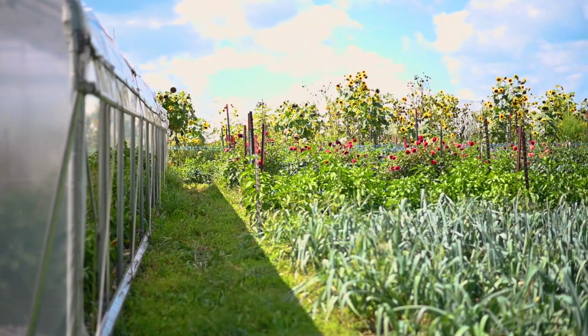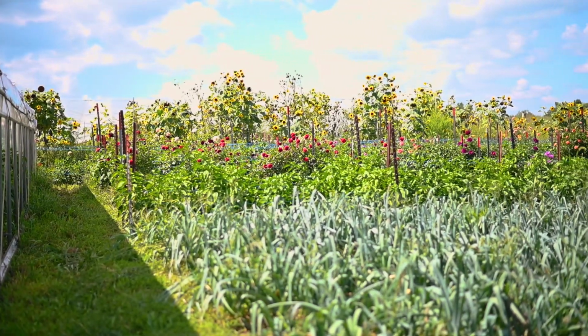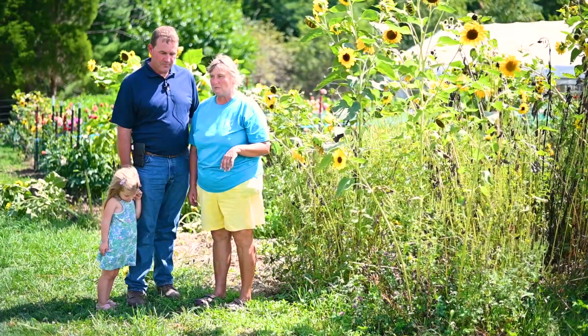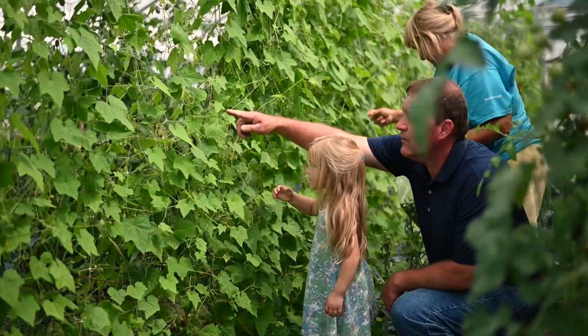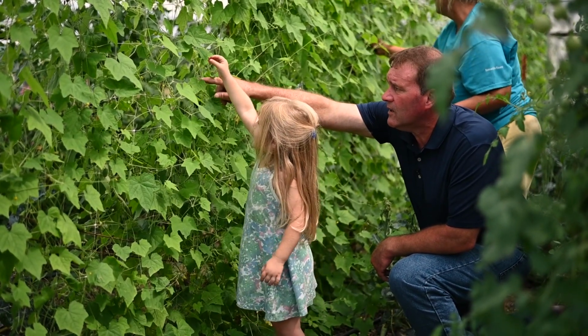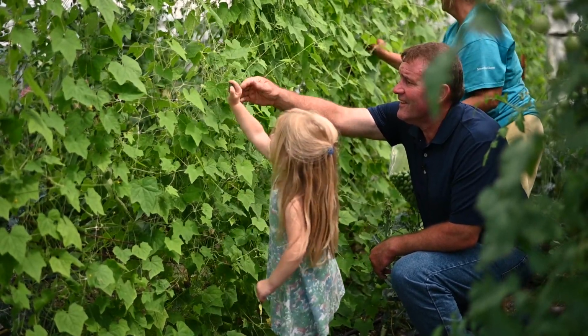I grew up on a farm, and my mother and my grandmother and my great aunts always had a very large garden, and we picked all summer long. I think it's a great way to raise kids. It teaches them a lot about the outdoors. It gives them a chance to be responsible and feel like they're really contributing to what the family is doing.